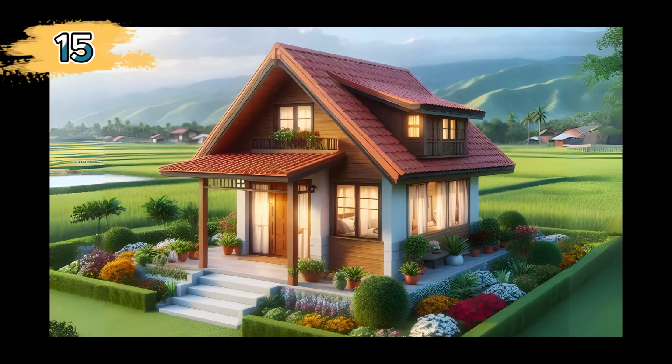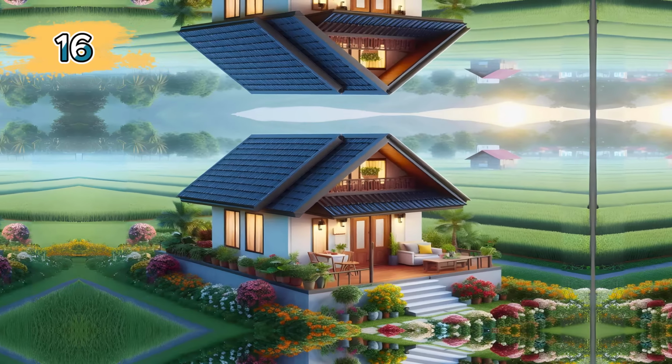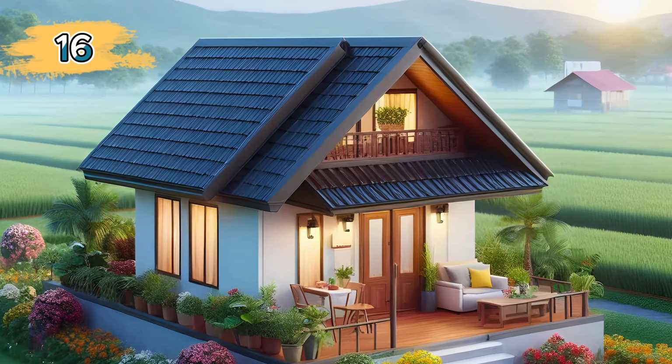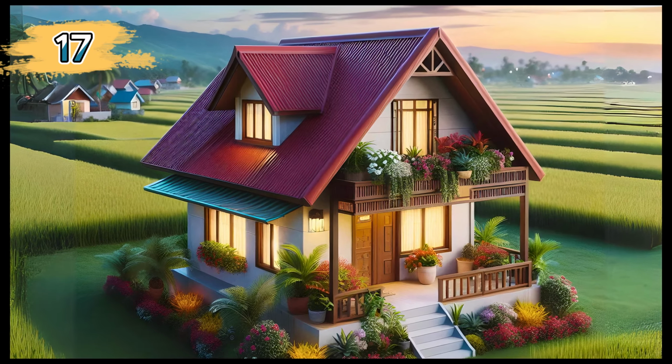and locally crafted furnishings. Open-air pavilions serve as communal spaces for gatherings and celebrations, featuring expansive decks and soaring ceilings that frame breathtaking views of the surrounding rice fields. Each of these small house designs invites residents and guests to immerse themselves in the timeless beauty and tranquility of the Philippine countryside.